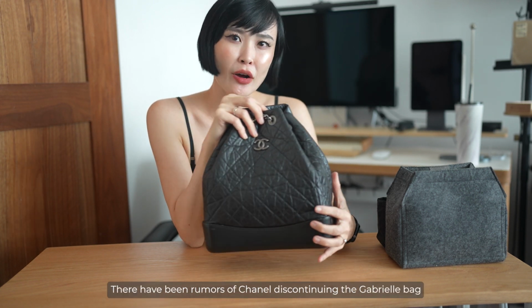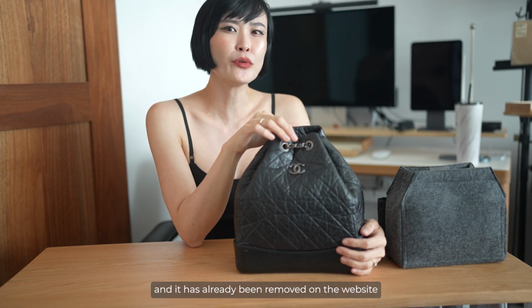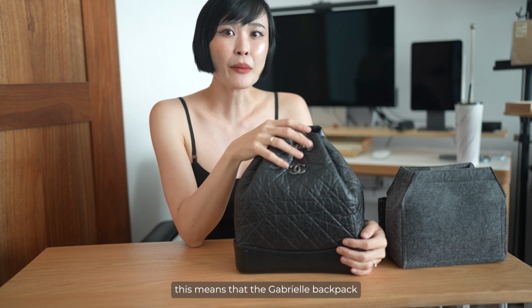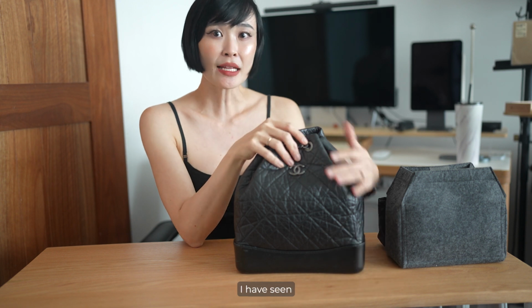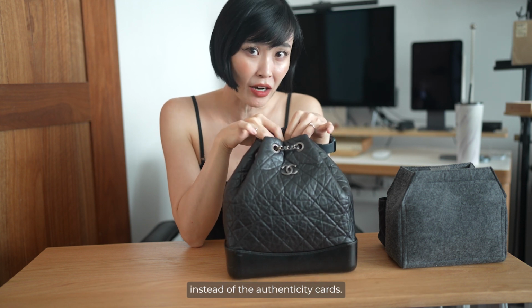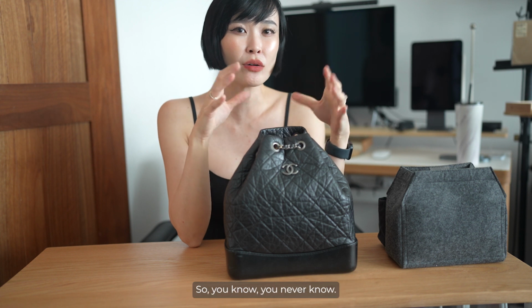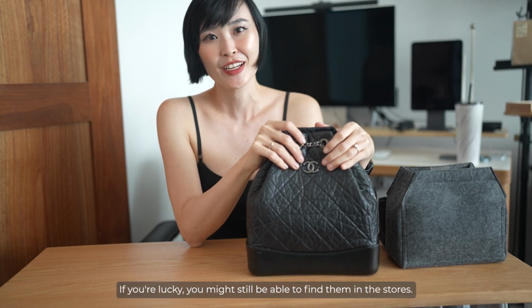There have been rumors of Chanel discontinuing the Gabrielle bag and it has already been removed from the website as part of their classic lineup. This means that the Gabrielle backpack will also be in danger of being discontinued. But that said, I have seen people who have bought the bag recently, as it came with the RFID tags instead of the authenticity cards. Those were introduced in late 2021. So, you never know. If you're lucky, you might still be able to find them in the stores.